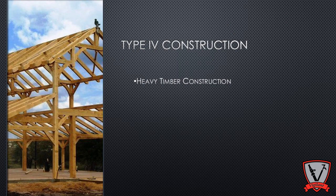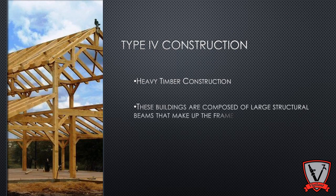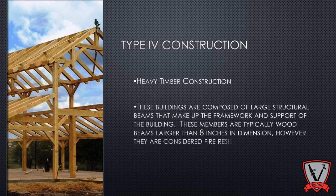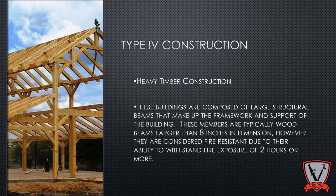Type 4 construction, heavy timber construction. These buildings are composed of large structural beams that make up the framework and support of the building. These members are typically wood beams larger than 8 inches in dimension. However, they are considered fire resistant due to their ability to withstand fire exposure of 2 hours or more.